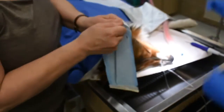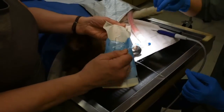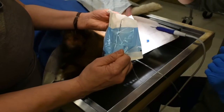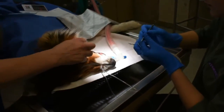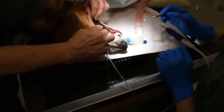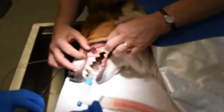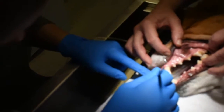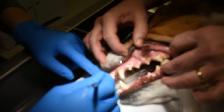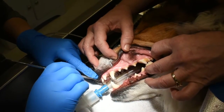Now that Todd has been completely sedated and is completely unaware of his surroundings and asleep, we can get started on his dental procedure. As you can see here, our technical assistant is using a periodontal probe on the gum line of Todd's teeth to make sure that there aren't any pockets or issues with the root or the base of the tooth. She will do that on both the top and bottom teeth on both sides.